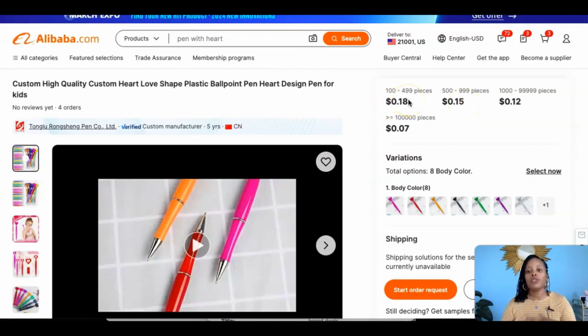Then you need to talk about shipping to see what kind of shipping deals they can give you and what kind of shipping you're looking to get. Are you looking to get shipping on the boat? Are you looking to get air shipping, which is faster but more expensive? What are you looking to do? So these are all questions that you need to go over with the supplier if you're looking to buy in bulk from a website like Alibaba. So I wanted to cover that.